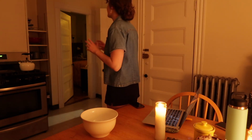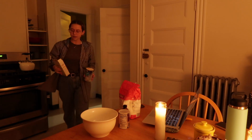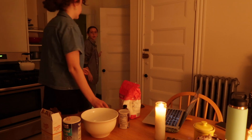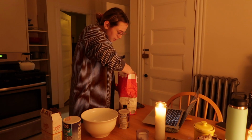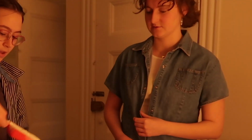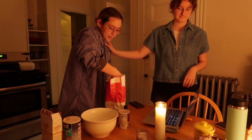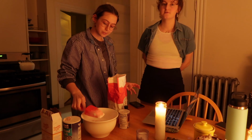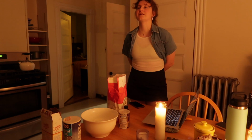Daddy, do we have regular white sugar? You know, I'm not positive we do. If not, we've got light brown, which I feel like is not a big deal. Let's combine it with water and see if it becomes white sugar. Oh my gosh, let's go to baking powder. We're making apple scones. Apple scones? They're going to be delicious.